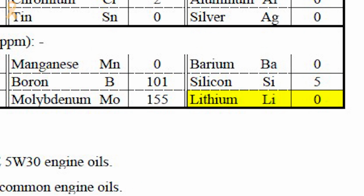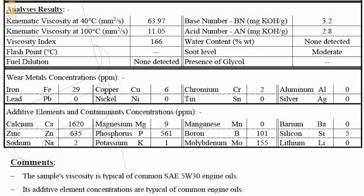Lithium is a component in grease, a lubricant that's used in certain parts. In this case, there is no grease penetration into the oil, but this could be more common in gear oil tests. Overall, the test results are normal and match what you'd expect from diesel oil and an engine that have been together for this period of time.